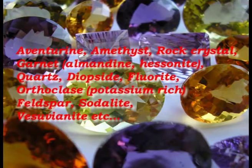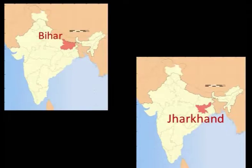Other gemstones that are available are aventurine, amethyst, rock crystal, garnet, almandine, hessonite, quartz, diopside, fluorite, orthoclase, potassium-rich feldspar, sodalite, vesuvianite, etc.